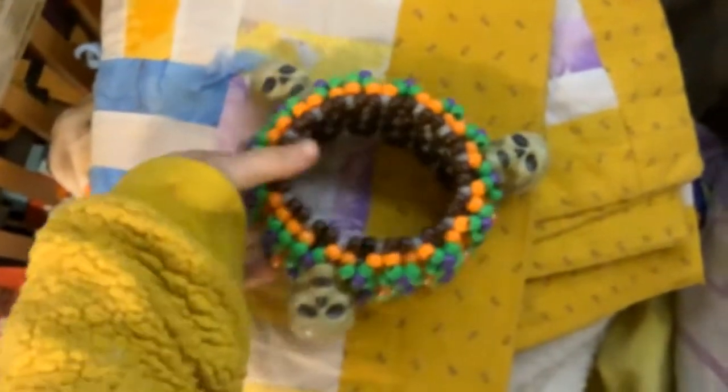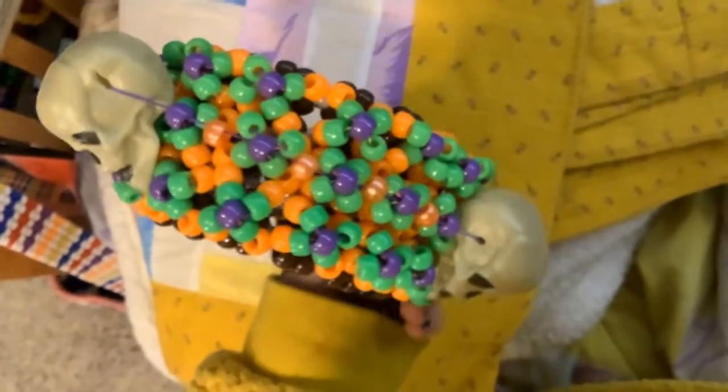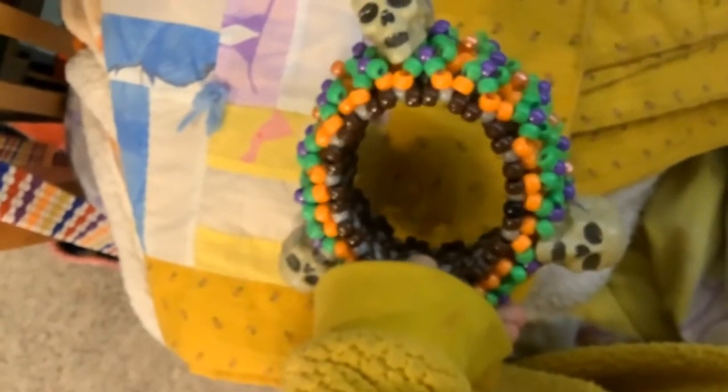This was a part of Kandi Tour 2 years ago in 2021. This was for the prompt skull, if I am not mistaken. It has orange and purple and green. At the bottom we have brown and gray. It is a little too big for my arm, and so I mostly wear it on my leg.